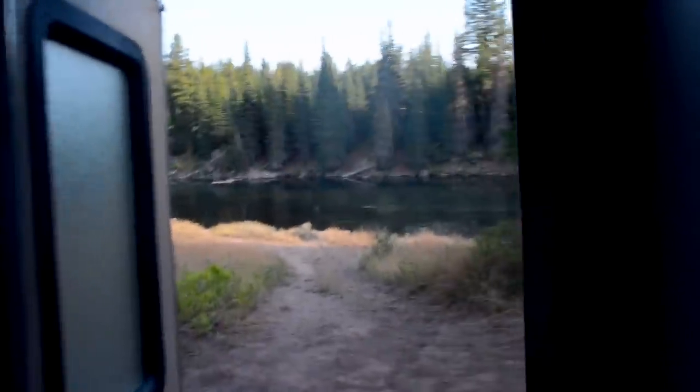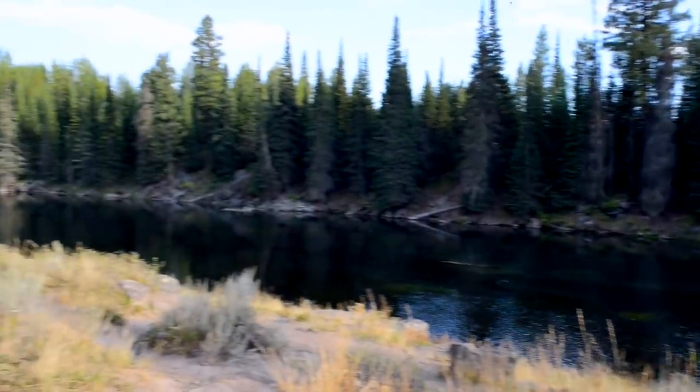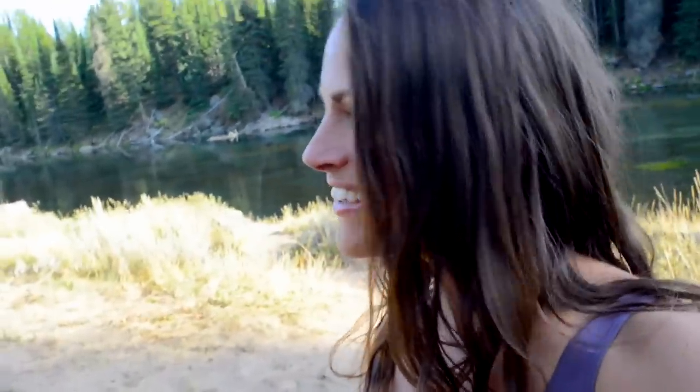Check out the spot, the view out the door. Wow. Got my little home parked right up there. This never gets old. I've been on the road 3.5 years, although it kind of feels like I'm starting over again, now that I've got my new tiny home, but it never gets old. Just being at home and being able to be in these beautiful spots of nature and just all the places I get to call home.